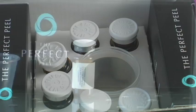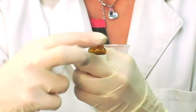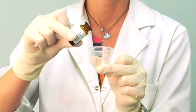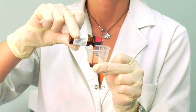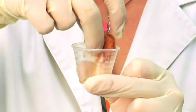The next step is to apply the perfect peel. And the peel comes in a jar. The jar has a sealed cap that will be removed, and then we pour the acid into a provided cup. As you see, we are soaking the piece of gauze nicely and evenly.